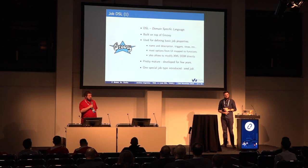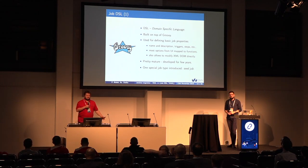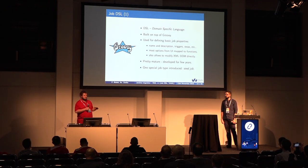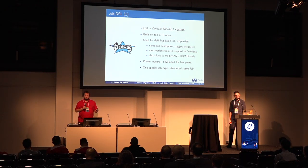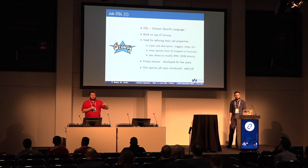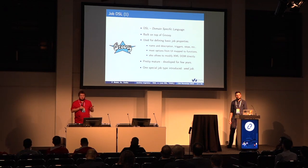Okay, and then the rest of the jobs are defined using the second plugin, Job DSL. First, I would like to explain what DSL is. DSL, if someone doesn't know, is an acronym for domain-specific language. So it's a sort of meta language defined on top of another language to make some lives easier, okay? It adds some additional functions, some syntax sugar, to achieve your goals. In this example, to define Jenkins jobs.